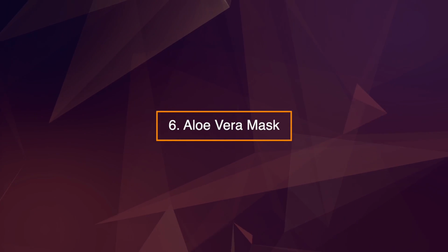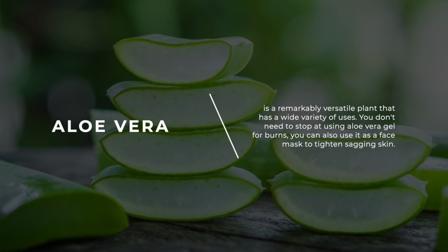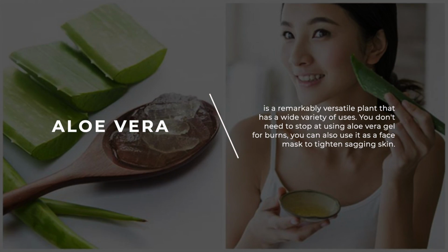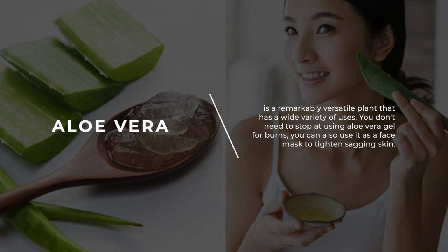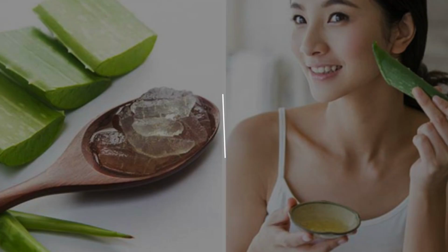6. Aloe vera mask. Aloe vera is a remarkably versatile plant that has a wide variety of uses. You don't need to stop at using aloe vera gel for burns. You can also use it as a face mask to tighten sagging skin.